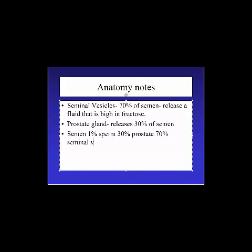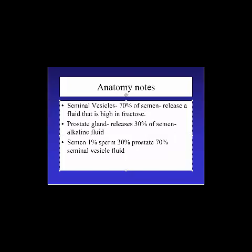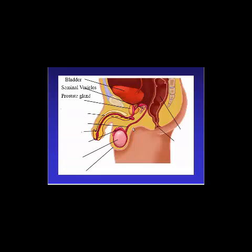Seminal vesicle fluid. Okay, so what this fluid is, the prostate fluid, this is an alkaline fluid. So the fluid that comes from the prostate is alkaline. The vagina is very acidic, and so the sperm actually has a difficult time getting through the acidity.